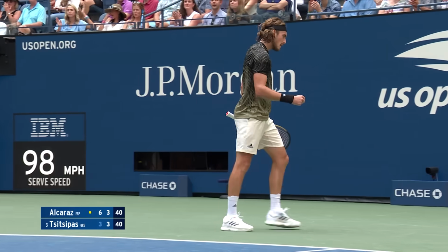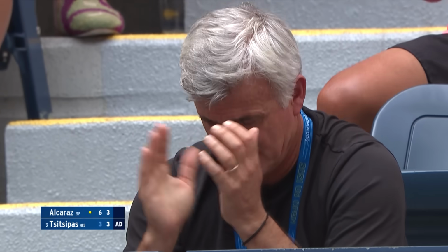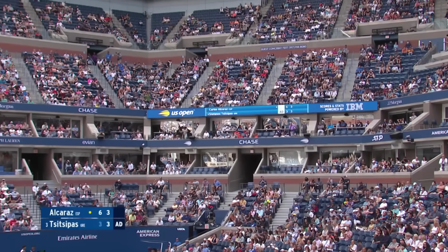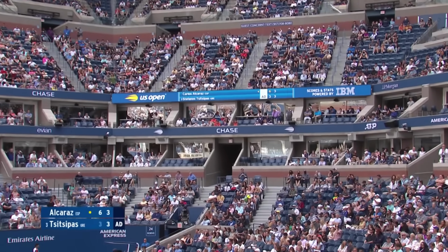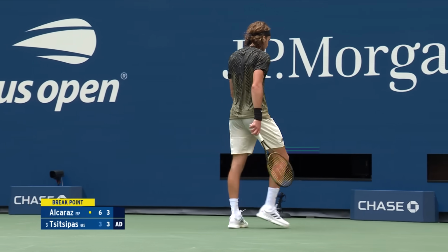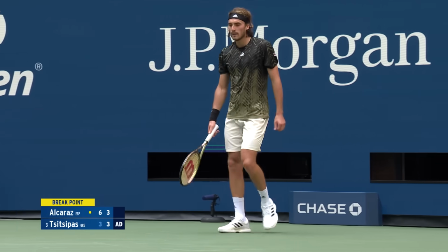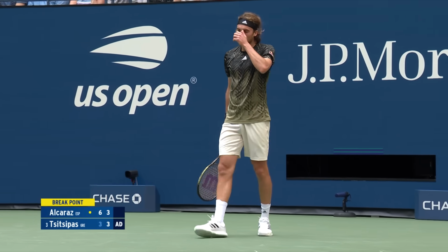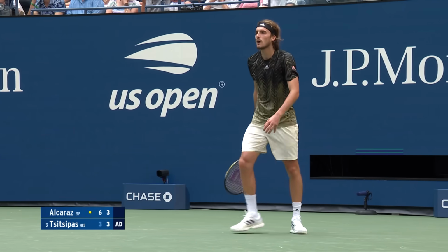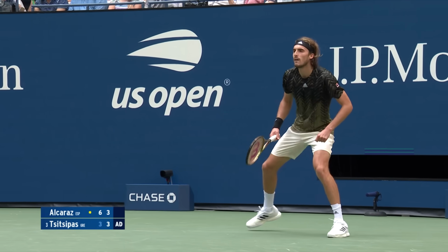That's a big forehand. Advantage, Tsitsipas. That's what we're looking for from Tsitsipas. Can he take control of some of these rallies? Not just play defense, force the errors, but truly take control. That's a good sign there. Chance to move ahead then.